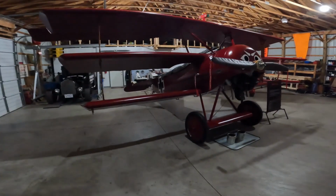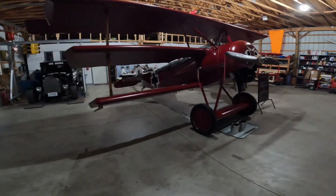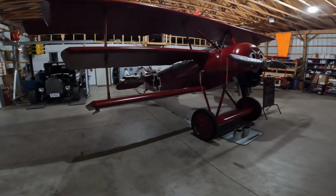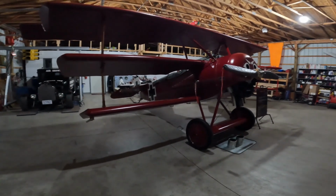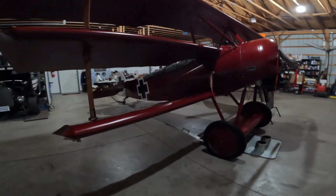So why did you decide to build this airplane? Well, I really wanted to get some Fokker triplane time in my logbook, and no one's going to rent you the airplane, so the only way to get one is to build one. So I decided to build this one 10 years prior to the 100-year anniversary.